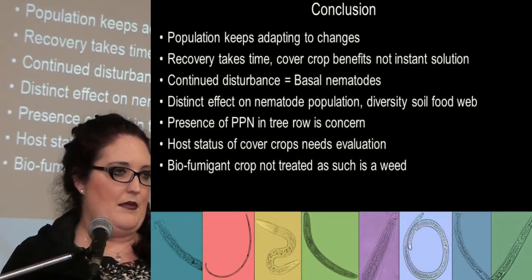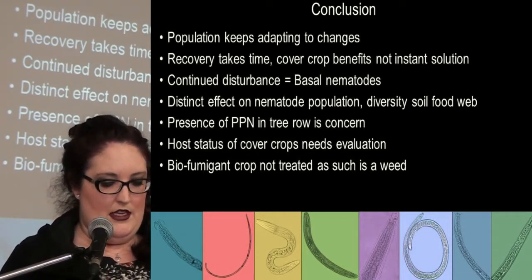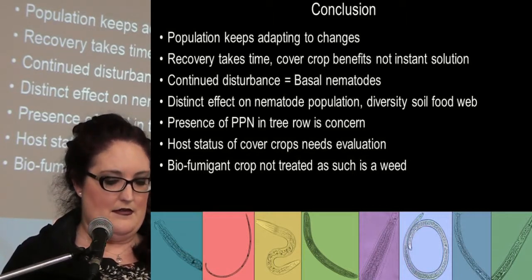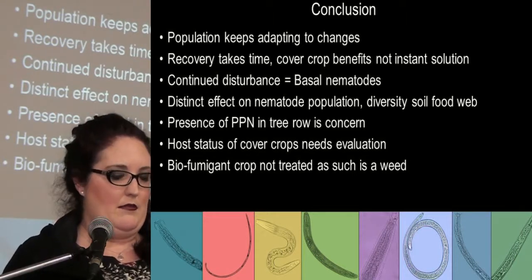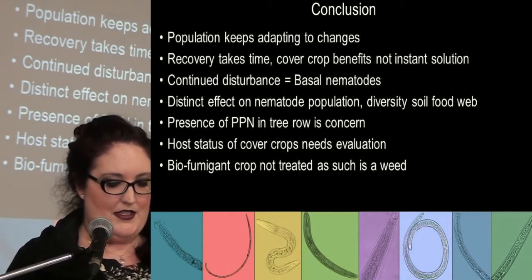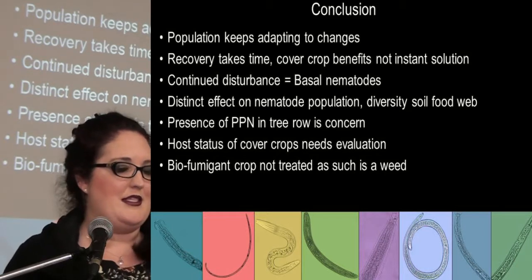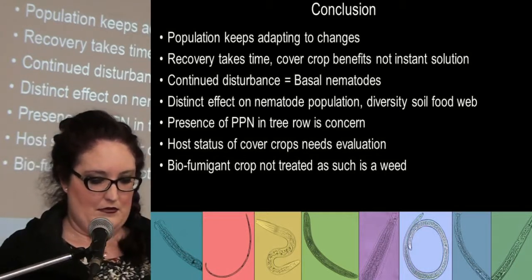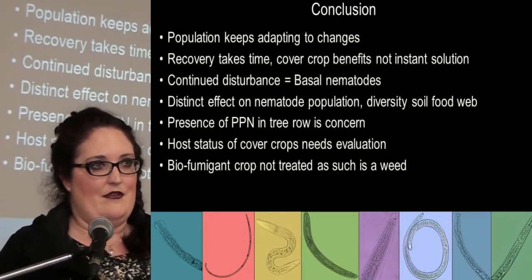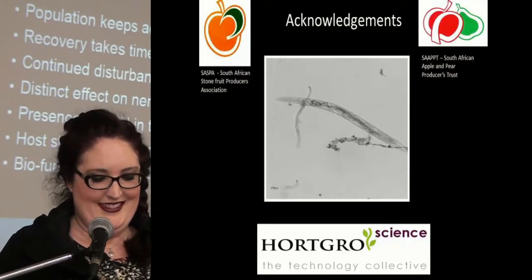The presence of the plant parasitic nematodes is of a concern, since these nematodes negatively affect tree health and consequent yields. The host status of these cover crops needs to be evaluated in order to prevent a buildup of economically important plant parasitic nematodes. And lastly, just planting a cover crop with biofumigant properties and not using it as such is not useful. You're pretty much then just using it as a weed. Okay.